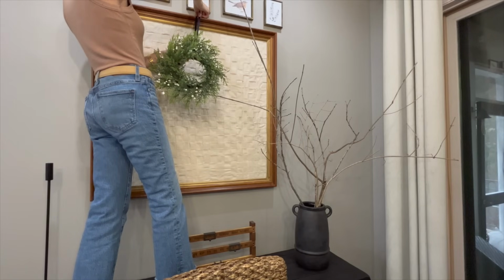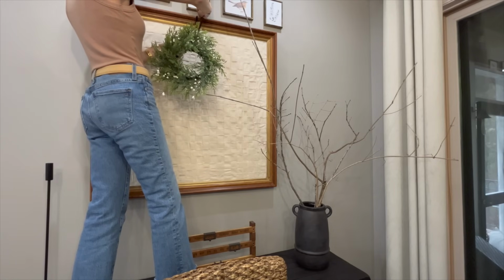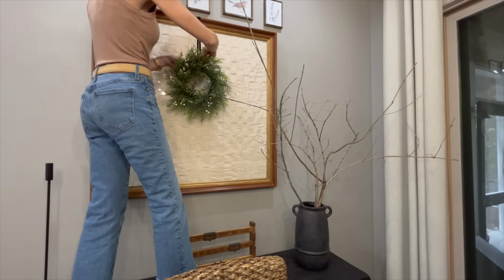I hung this wreath with some simple black ribbon, and I just hooked a small 3M hook at the top of the frame so that it would be concealed and not noticed. I did not want to put it right in the middle of the frame because I just didn't think that would look very natural.